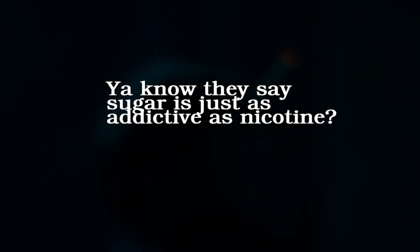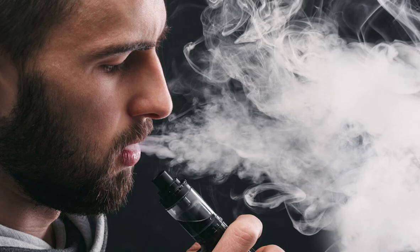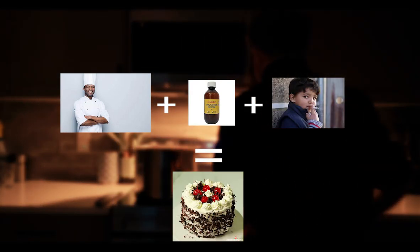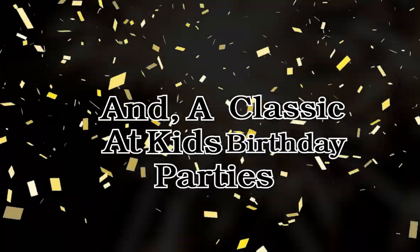You know how they say sugar is just as addictive as nicotine? Well, I believe them because I've been a nicotine addict and a sugar addict for years now. And recently, vaping companies have been coming under fire because their flavors target minors. And that got me thinking, could I somehow combine my love for cooking, my addictions, and maybe even that edge of controversy for a Black Forest cake? My all-time favorite and a classic at kids' birthday parties.